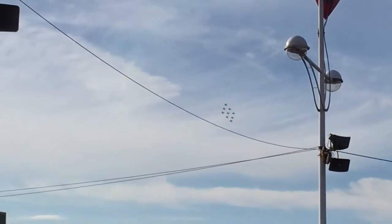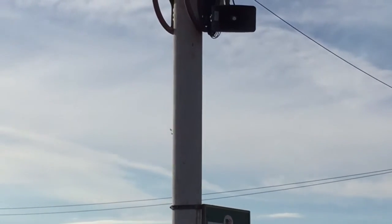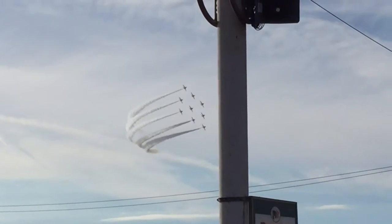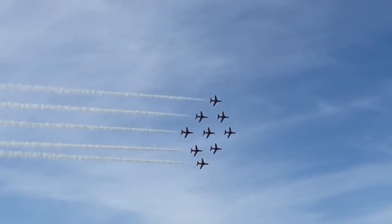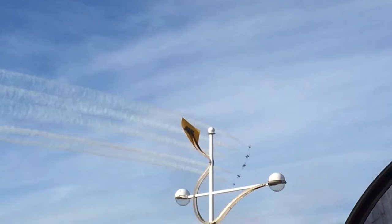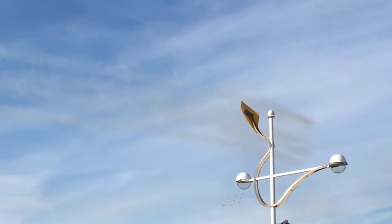Now cameras ready, here's our trademark. In from the left, this is Diamond. The lowermost aircraft as we see it now is flown by the last of our new pilots. He's Red 5, Flight Lieutenant Tom Bold.